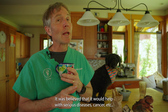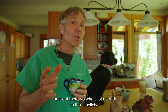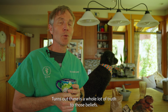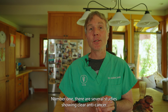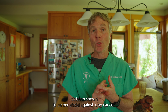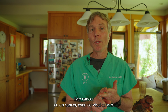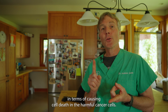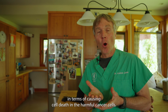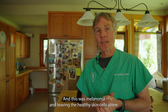Okay, chaga, it's a tea that has been regularly consumed in Eastern Europe for hundreds of years. It was believed that it would help with serious diseases, cancer, etc. Turns out, there is a whole lot of truth to those beliefs. Number one, there are several studies showing clear anti-cancer benefits of chaga. It's been shown to be beneficial against lung cancer, liver cancer, colon cancer, even cervical cancer. One study showed that it was able to induce selective apoptosis, causing cell death in the harmful cancer cells, this was melanoma, and leaving the healthy skin cells alone.